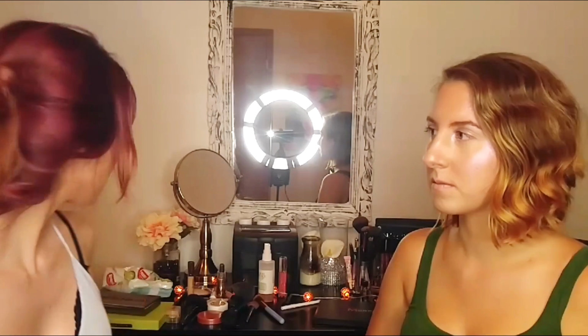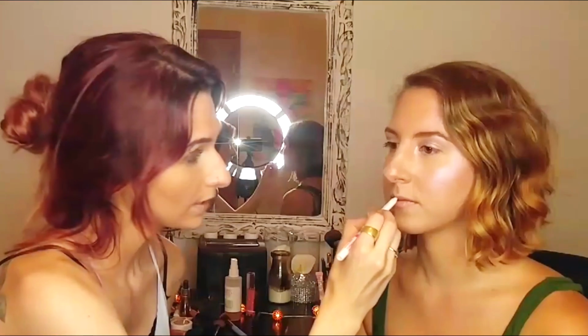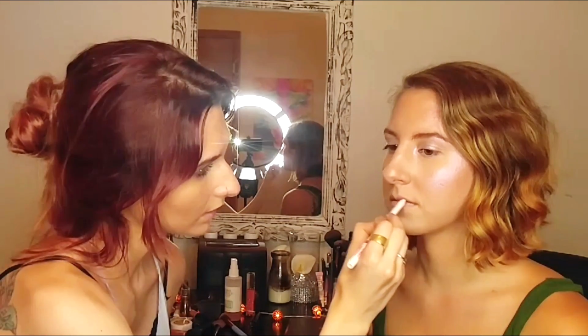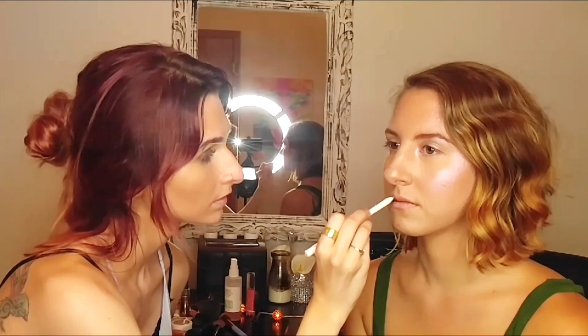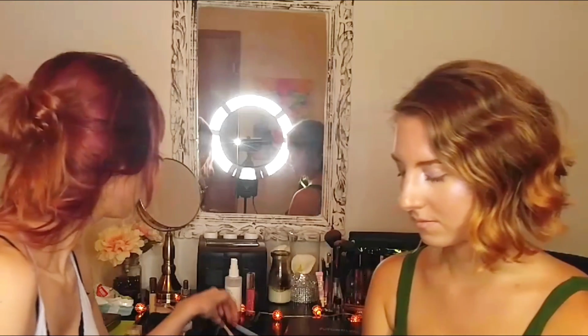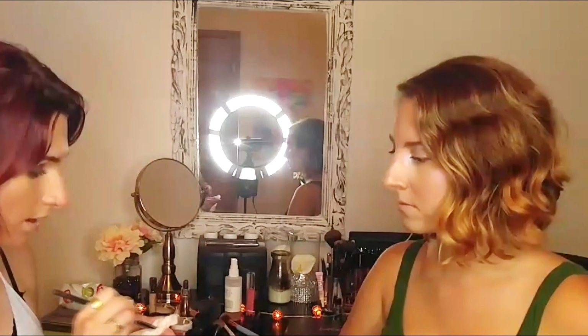Okay. Yep, we're moving on to lips. I'm not doing a heavy liner. I'm not lining her whole lip, but I'm definitely lining the top of the Cupid's bow. And then just a little bit on the bottom there. And then I'm going to blend that out using a lip brush.